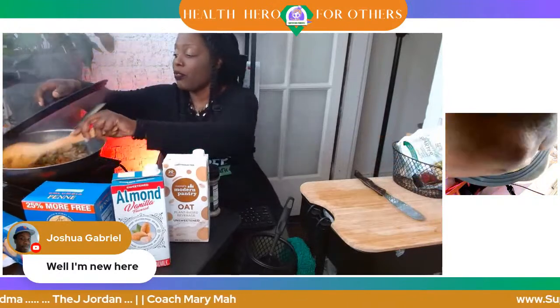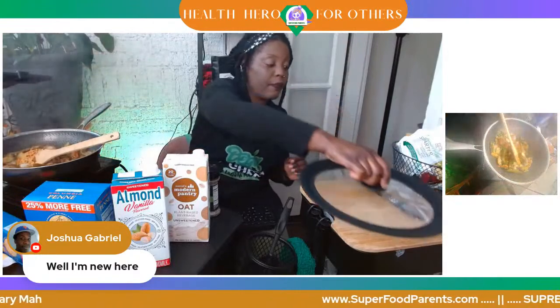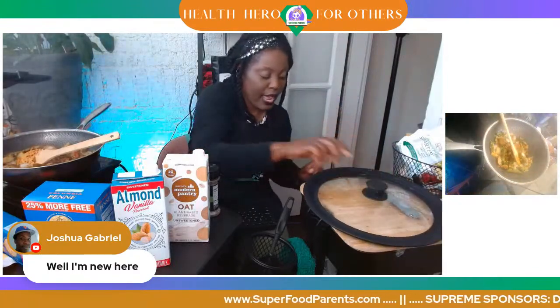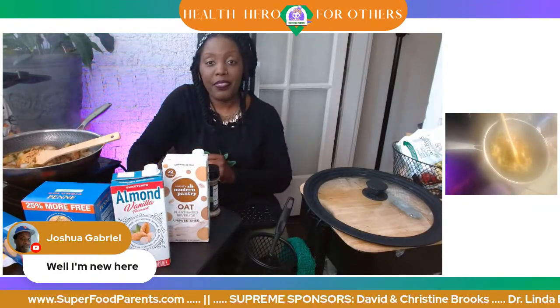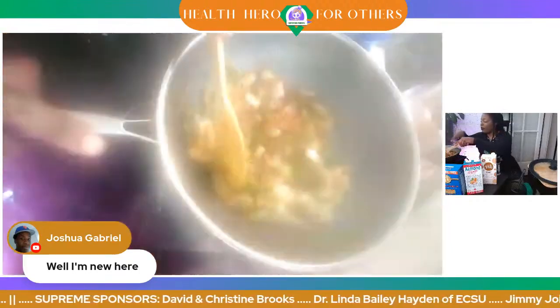I'm going to show you all what this food is looking like, because the onions are softening and I didn't get a chance to add the garlic. I did throw the potato in there, so that way we'll have some. The camera is steaming up. Let me save the camera. Let's see.